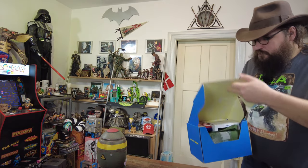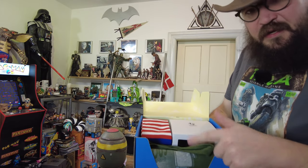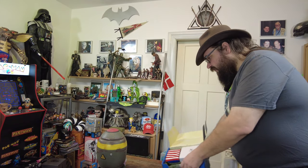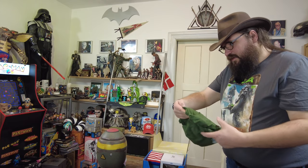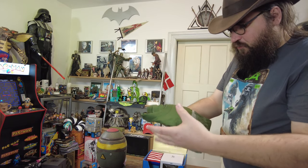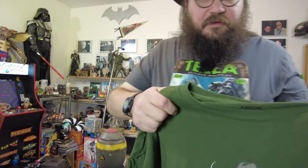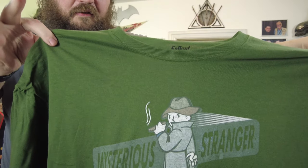So we do see we have a box. We have something with stripes and something that appears to be a t-shirt. Shall we take a look at the t-shirt? It has a nice green color. It does say Fallout crate Bethesda. It's a 2X, very nice green color. And what have we got? What do we got? Let's take a look.